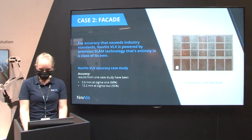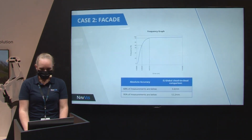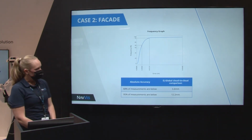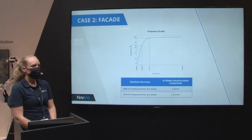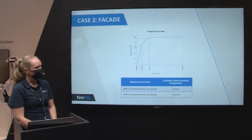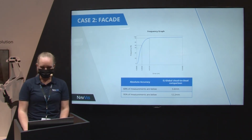But let's jump into the accuracy. Here again, you see the results of this full cloud-to-cloud comparison. For this outdoor scenario, we can state that 68% of the measurements are below 5.6 millimeters, and 95% of all measurements are below 12.2 millimeters. That is pretty good, I would say, for an outdoor scenario captured by the NavVis VLX.